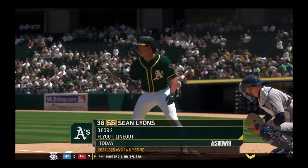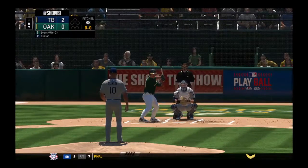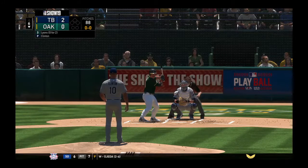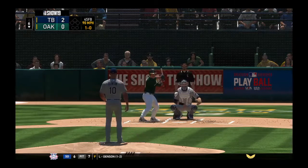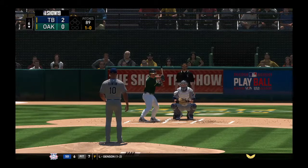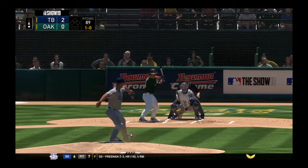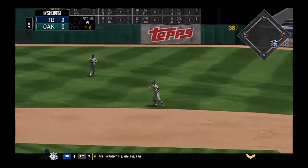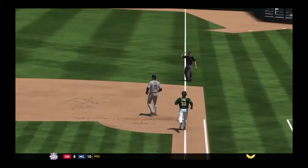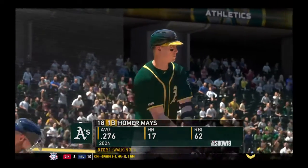Leading off the inning, Sean Lyons, and they'll need him to get something going here. Sean Lyons. He's ready. Here's the first offering. And a bit too high with that one. It's 1-0. These guys have got to be frustrated as an offensive unit so far in this one. They haven't been able to crack the code on their opponent, but it's not like they're getting great pitches to hit either. This starter has kept the ball on the corners of the zone all game long.